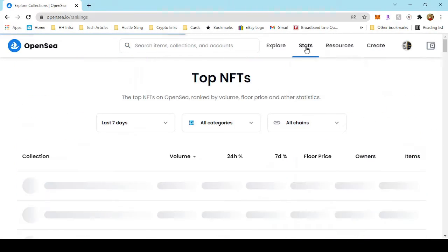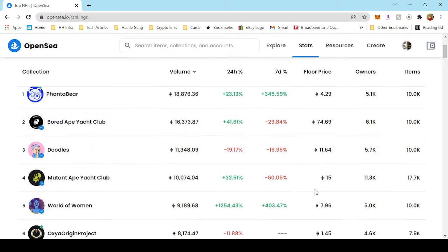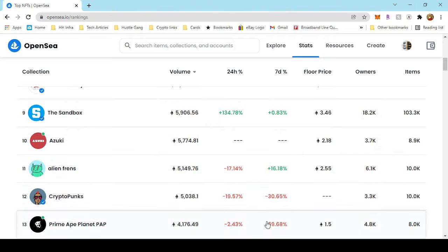The other place to kind of look here, you can come here and look at the top NFTs and their rankings. This section will show you the volume that they've done, their 24-hour percent rate or the 7-day percent rate, whether that's up or down, how many total owners, how many total items, and then the floor price. So then if you're looking to spend a certain amount, you can kind of gauge whether or not you're going to be able to do it.